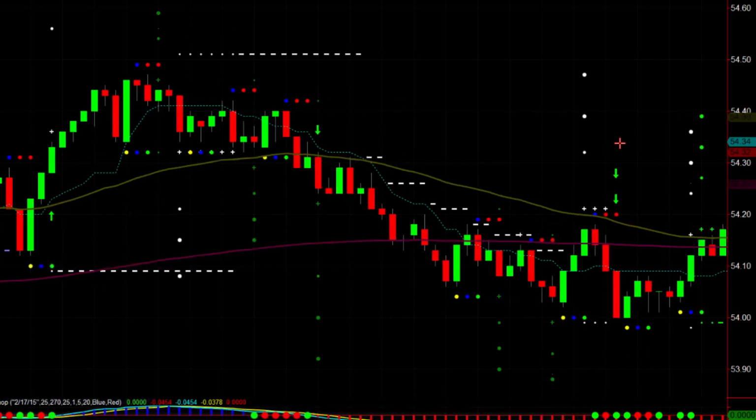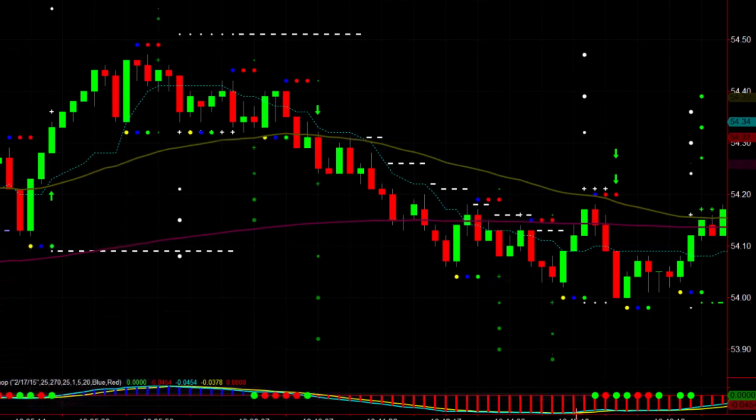This was a spotlight short, but it was not a counterpunch short. It would have been a counterpunch short, but the histogram had to get into the blue and then cross over down with the lines crossing. So it was still in the red, and that's why you don't get a short setup there. It wouldn't have triggered it anyway.